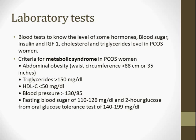Criteria for metabolic syndrome in PCOS women: abdominal obesity, that is waist circumference more than 88 cm or 35 inches. Triglycerides more than 150 mg per dl. HDL-C less than 50 mg per dl. Blood pressure more than 130/85.